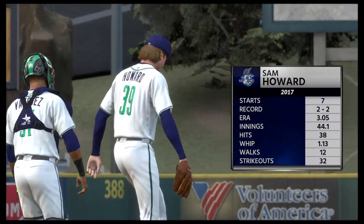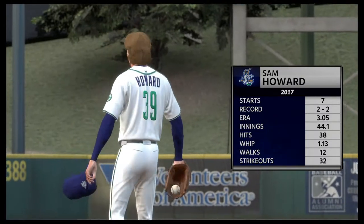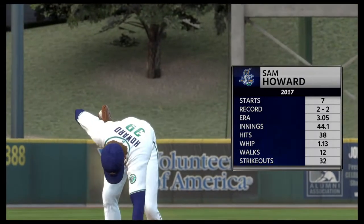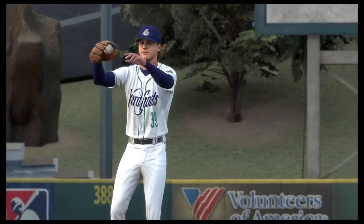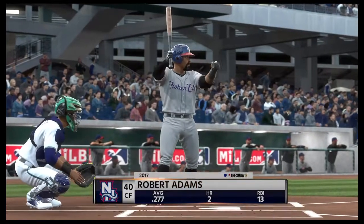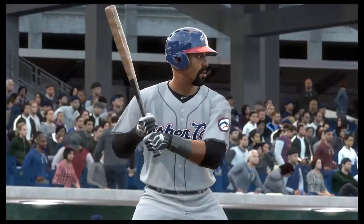Sam Howard will be on the mound for the series opener. Dan Plesac, what do you got? Hey, this guy's a fun guy to watch pitch. Not necessarily an overpowering guy. Has an ERA in the low 3s. But one thing he knows how to do, he knows how to pitch and he knows how to minimize damage. If you're going to have an ERA in the low 3s in this day and age, you're doing a lot of things right. And this guy should be fun to watch in this one.